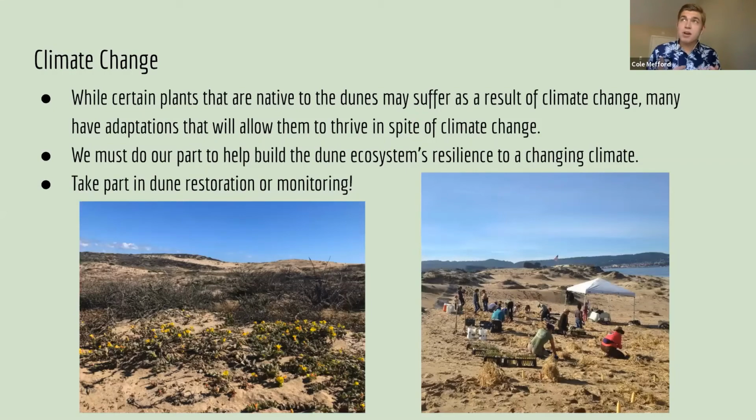This can be a dark topic to discuss, but it's also really important to discuss that we totally play a role in this process, and that we can help build the resiliency of these dunes. So we can take part in dune restoration, and that's part of what Ron does. We go out to the dunes and plant plants, remove invasive ones, plant new ones, and fence areas off, and take part in this dune restoration.